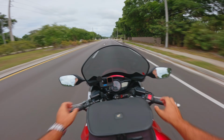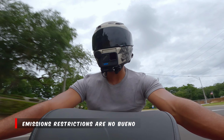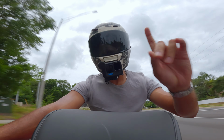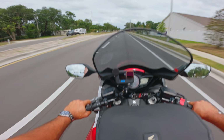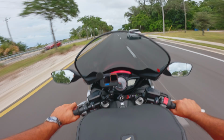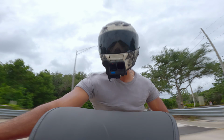Oh man, emissions restrictions on this bike are terrible, and I will tell you why. First gear, second gear, you get about 60% power. First gear, second gear, you can punch it, it doesn't give you all the beans. Third gear through fifth gear gives you all the beans, and this is a much different machine in third, fourth, and fifth than it is in first, second, and sixth. It is crazy. I need to get a tune to unleash the beast, we'll call it.